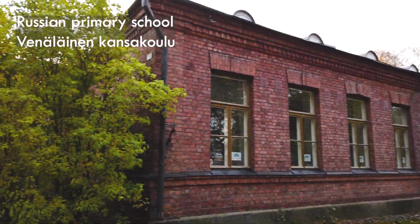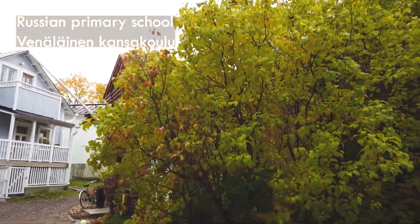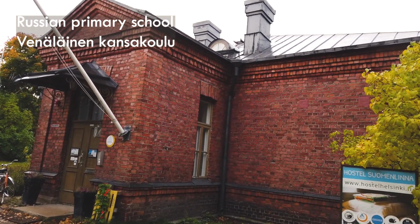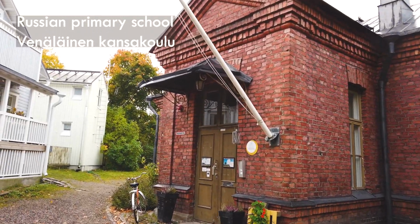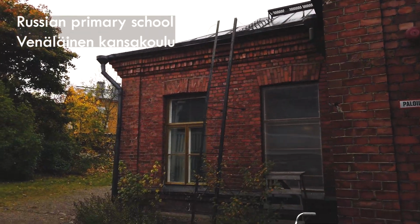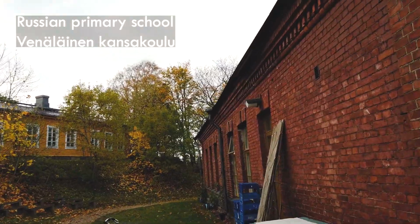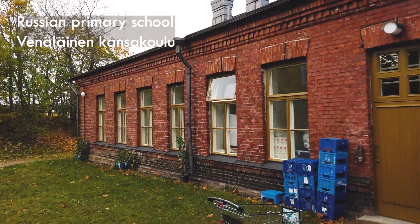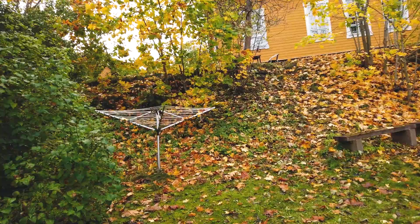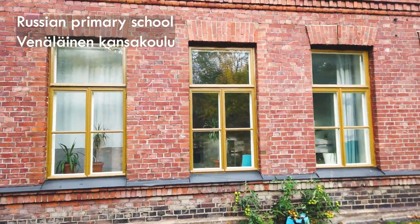This building here was built between 1908 and 1909. And it was a primary school for poor children, originally built by a Russian charity organization. It was built because the Russian population was worried about preserving the Russian heritage on the island amongst the families. And that's something I know about a lot as a Russian person living in Finland all my life. Currently this building is a hostel, so that's a pretty cool accommodation if you decide to come to Helsinki. There you can see some beds inside.